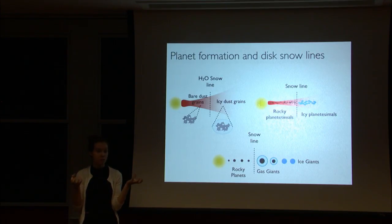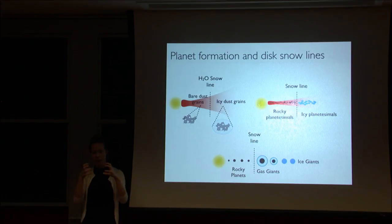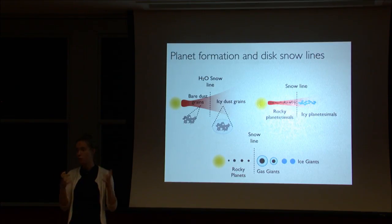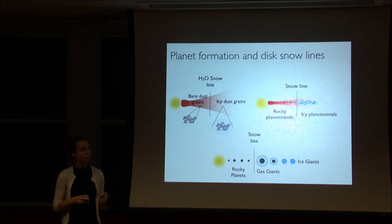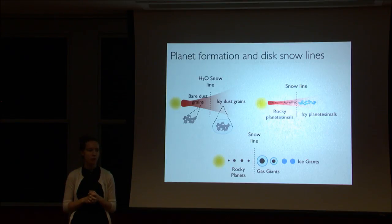Icy grains are definitely stickier than rocky grains. So you would expect that process of coagulating to form larger and larger bodies to be more efficient when you're exterior to the snowline. We think that if two icy boulders collide, you have a lower probability of breaking them apart compared to if they are rocks. You just have different material properties. And there are also different kinds of interactions between dynamics and condensation that can happen around a snowline that can lead to very rapid buildup of material right at the snowline.